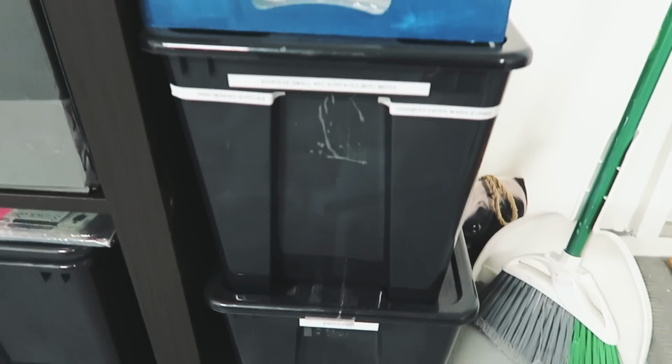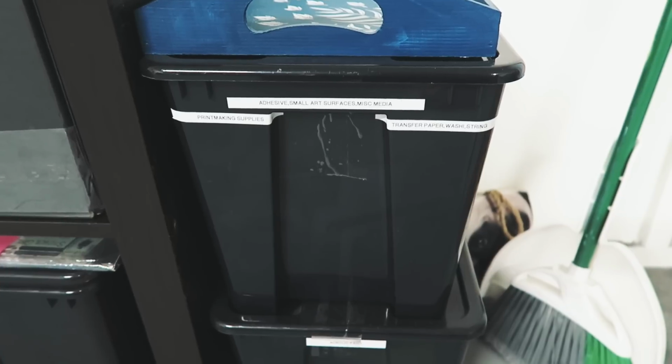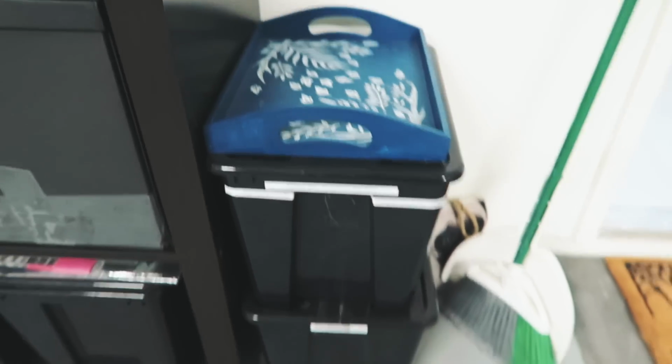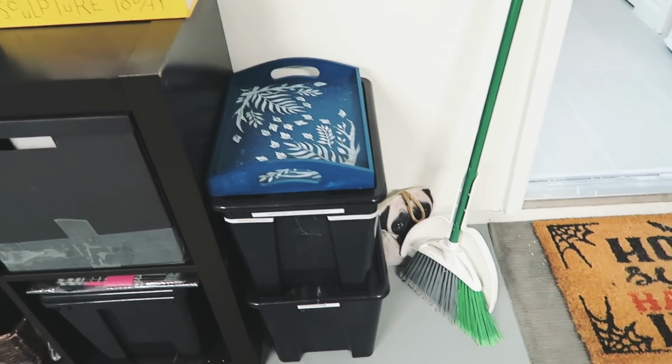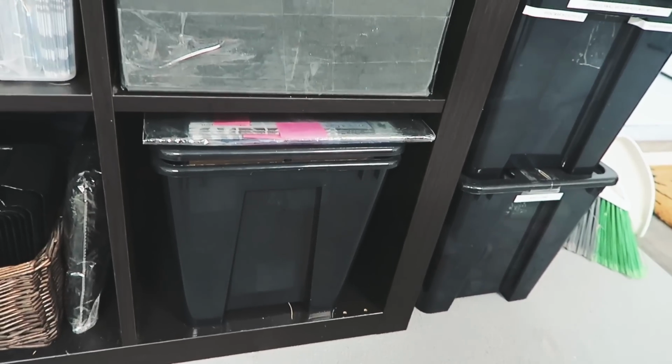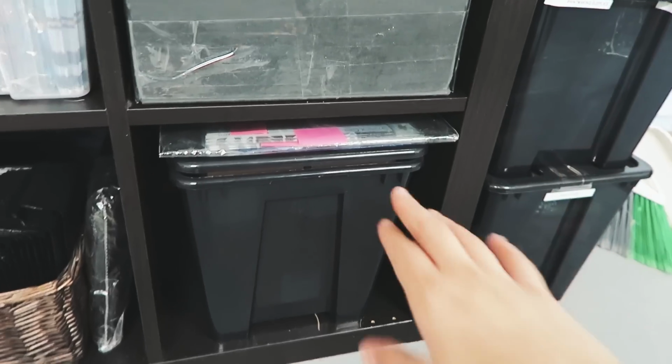There's acrylic paint down there at the bottom, miscellaneous media, substrates, printmaking supplies, all sorts of random things. So I just leave that over there. These two black bins that are in rough shape here, those are all prints. There's postcards and mini prints in there, so I really try not to mess with those.